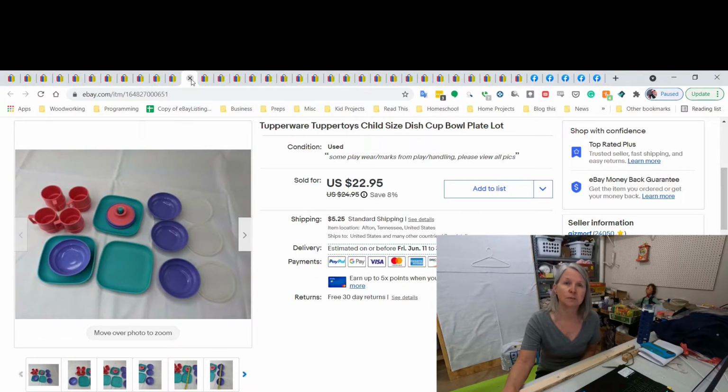These are Tupperware Tupper Toys. These are child-sized dishes. I picked this up at a thrift store. I think I paid $3, and there were some other things in there with it. And I sold these for best offer of $20.